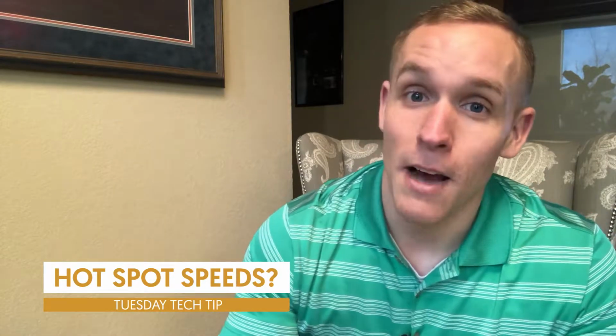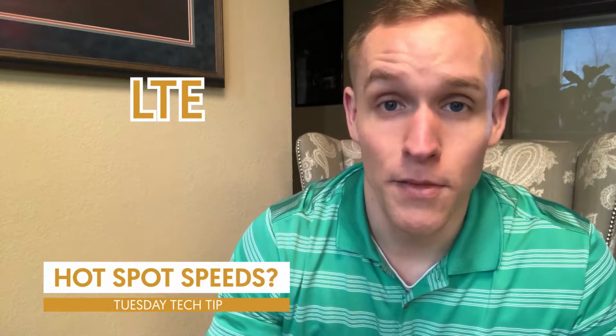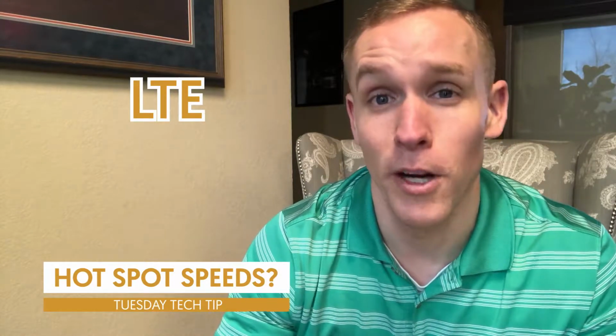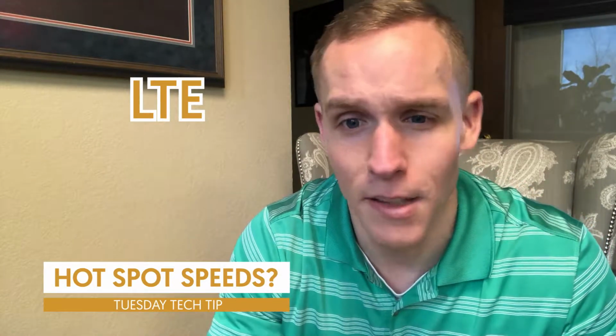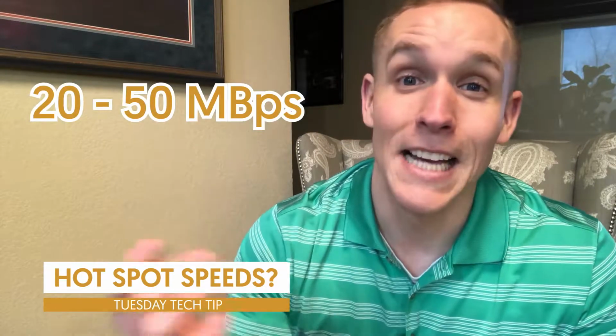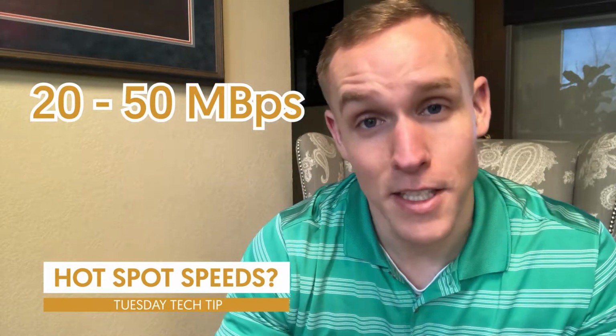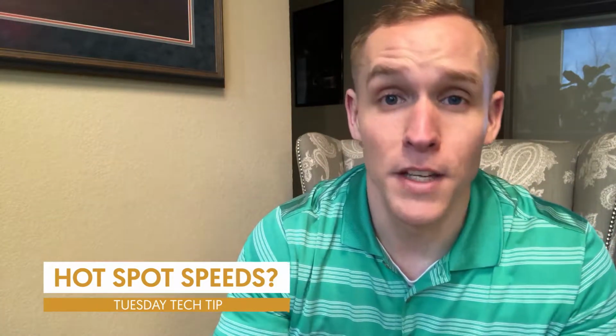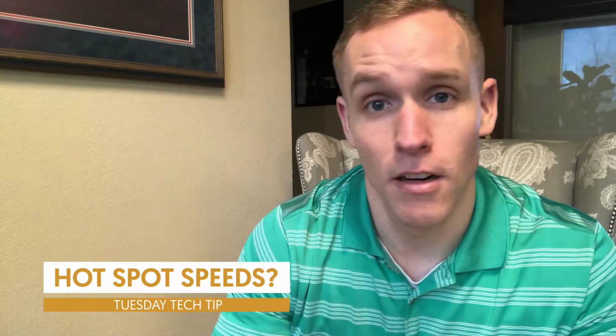Now, the newest and the most common type of connection you're going to have through a hotspot is called LTE. Different providers have different versions, and of course, all these speeds can range depending on where you're at and how many devices are connected to it. But with LTE, you can expect to be between 20 to 30, as high as 50 megabytes per second. So that's going to be your most optimal hotspot speed to work off of, and give you the most proficient access to the internet while you're working.